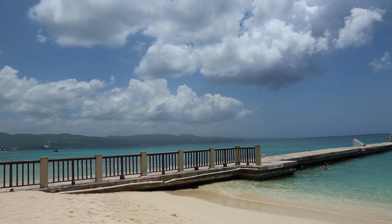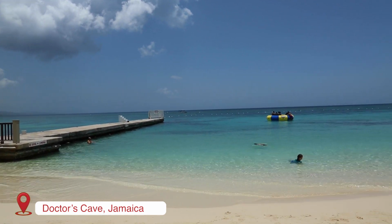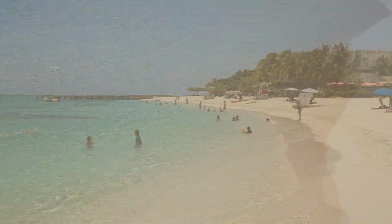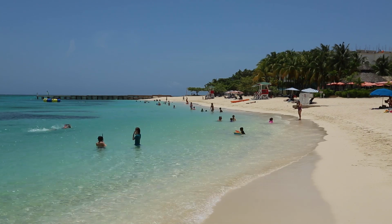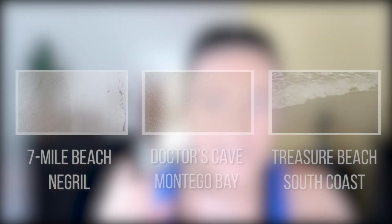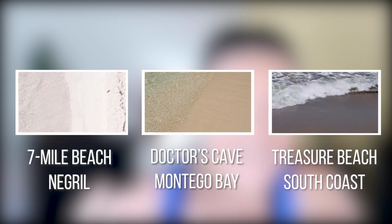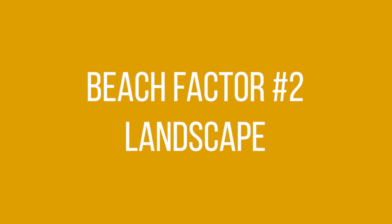The most famous golden sand beach would be Doctor's Cave, which is one of the beaches in Montego Bay in Jamaica. I will make a separate video about this beach soon, because it has a pretty interesting story behind it. But if you look at photographs and videos now, it looks like it's a white sand beach. But it isn't really. It's a mix of white and yellow sand. It's not as powderish, and I'm not even sure if this word exists, but it's not like the beach in Negril. But yeah, the first factor is the variety.